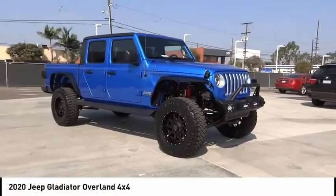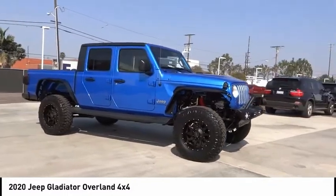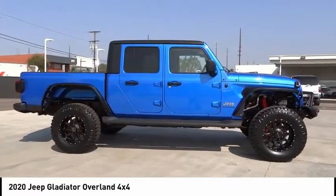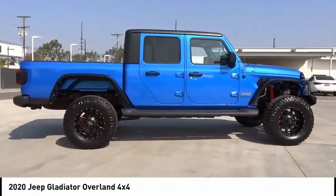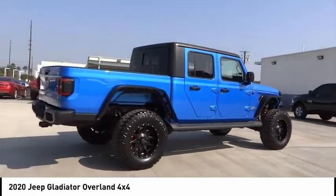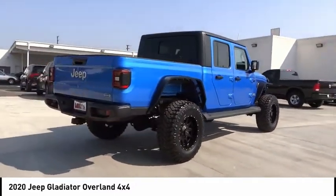Take a ride in the 2020 Gladiator. The Jeep Gladiator is just the off-road truck that Jeep fans have been waiting on. Enjoy the functionality of a truck while retaining the off-road capability. You'll fall in love with this Jeep Gladiator. This vehicle has less than 20,000 miles.